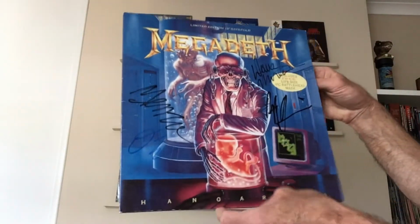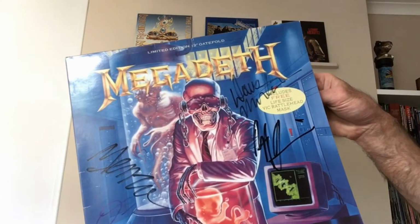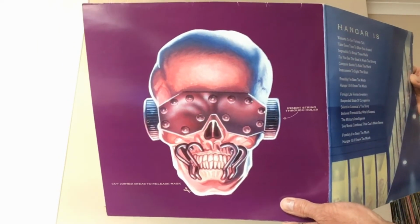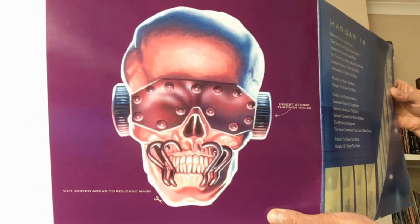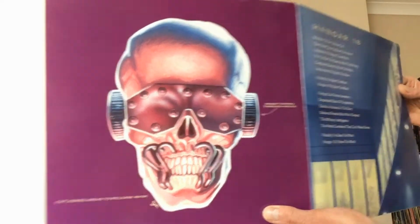I had this one signed by the band, and it does include a free life-size Vic Rattlehead mask. So if you ever wondered what size he was in real life, it's that size. I've never actually cut that out, as you can see. I did consider it in recent years, but I didn't think it was really suitable face covering for wearing around Morrison's.